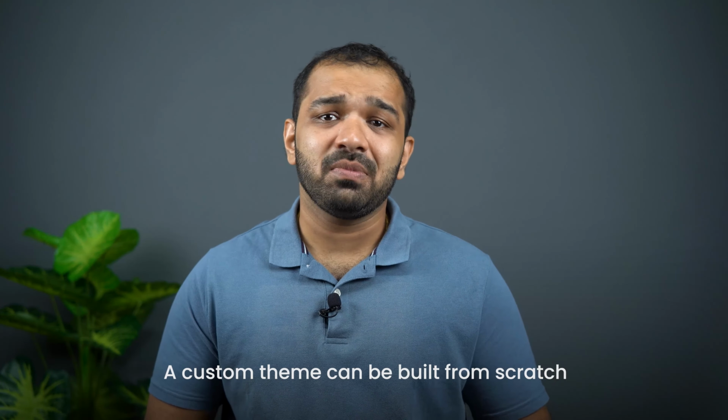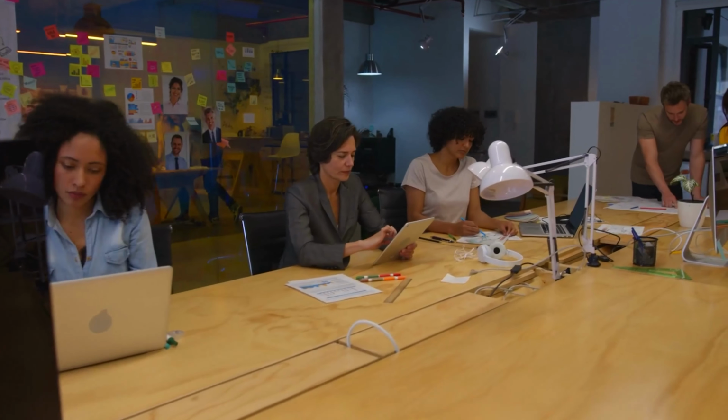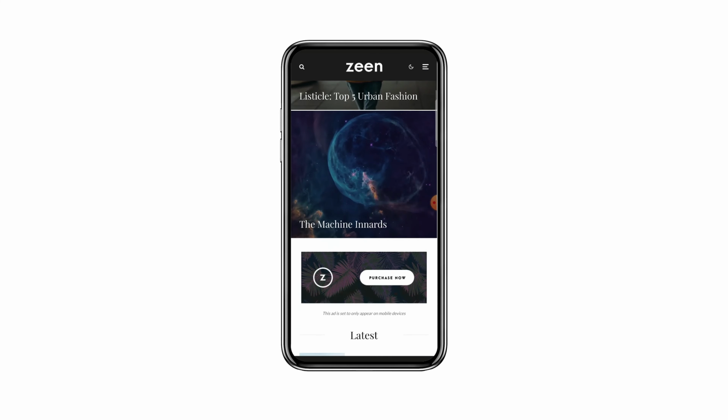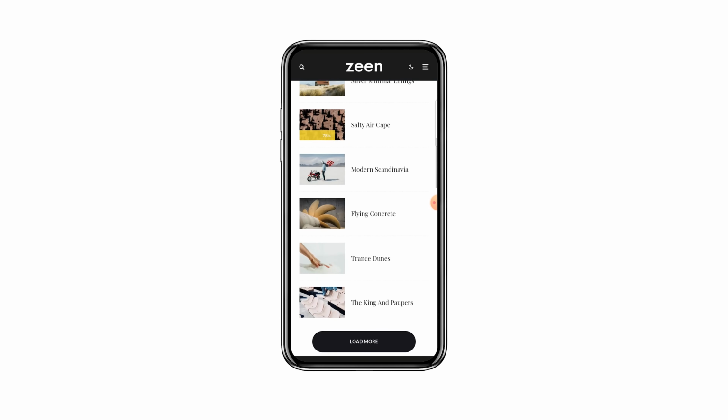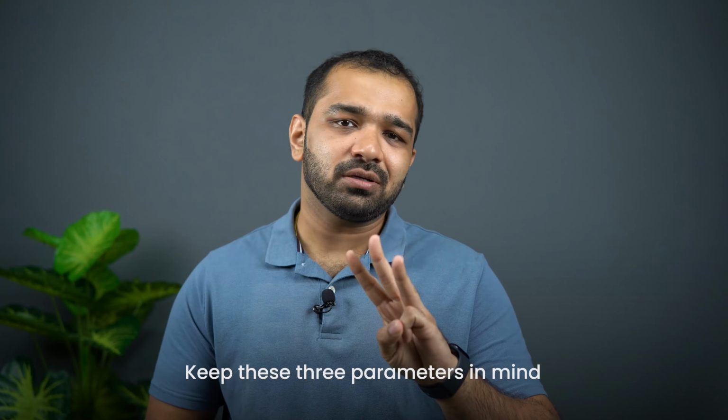WordPress has a lot of theme options to choose from. You can also build a custom theme from scratch by engaging an external agency that specializes in this. While zeroing on a theme, ensure that the theme you've selected is cohesive with the media formats that you use. The theme should also be mobile friendly and should not be very heavy, which could slow down your website load time. When looking for a theme, keep these 3 parameters in mind.